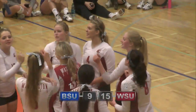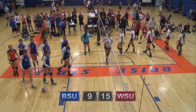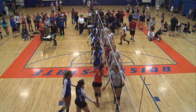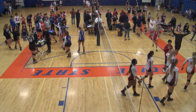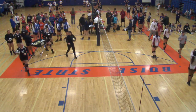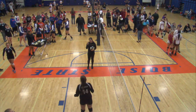And Washington State is going to take home a win against Boise State, 15-9 in the third set. Jamie, they were able to come back after being down in that first set. Can you give a quick take on their performance today? Yeah, I mean, they really, like we've been talking about, placed the ball well. A lot of their kills were in the back corners and the middle of the court. And so, as the game ends, Washington State got to feel happy.